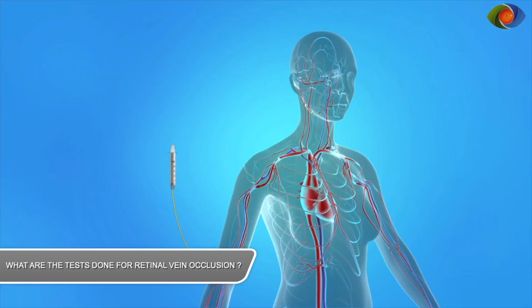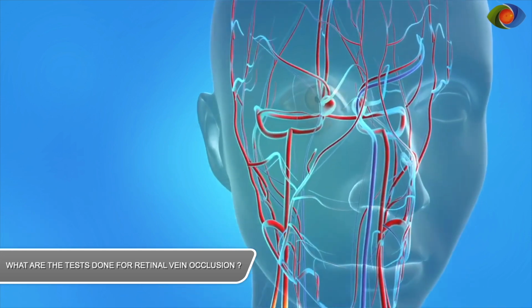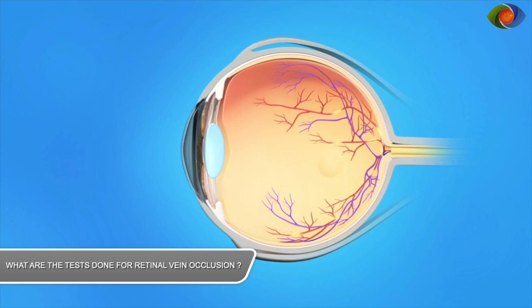One of the tests that we do is called the fluorescein angiogram. This will assess how much blood flow into the retina has been affected by this occlusion. So we inject a dye called sodium fluorescein into the vein of the hand, and then we take pictures of the retinal vasculature. This will tell us how much the block has affected the capillaries and how much blood flow overall in the retina has been reduced.